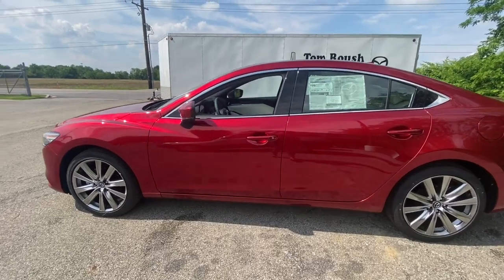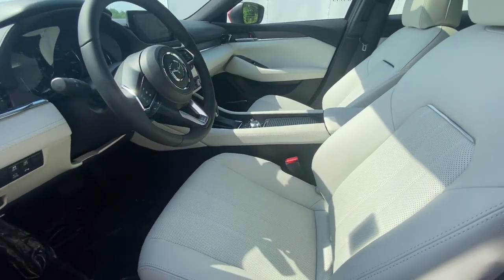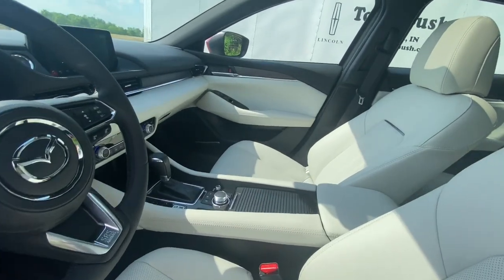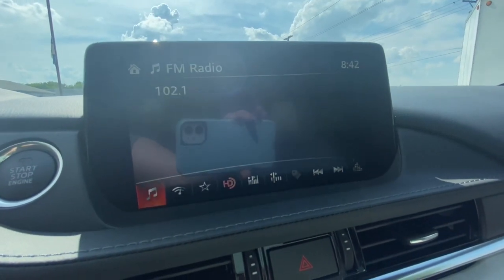driving experience. These are just some of the great options this vehicle comes with: keyless entry, sun moonroof, navigation system, fog lamps, satellite radio, power passenger seat, cooled front seat, heated rear seat, heated mirrors, backup camera.